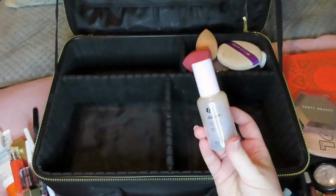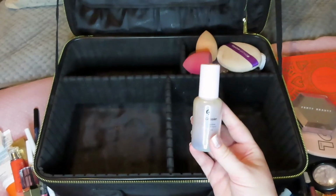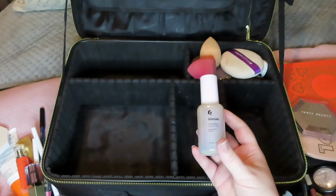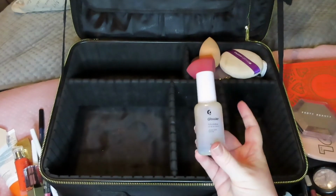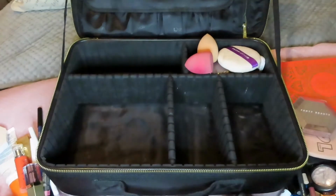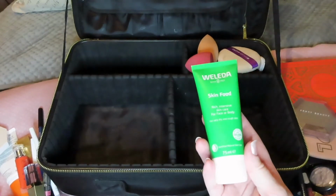I discovered a new favourite with my Glossier Future Dew. This has actually been featured in my top 3 makeup products in every category as one of my favourite primers, so absolutely loved it. Definitely will be pulling this out more, but I am going to put it back for this month. My Weleda Skin Food was another one that became a favourite and was in the same video.